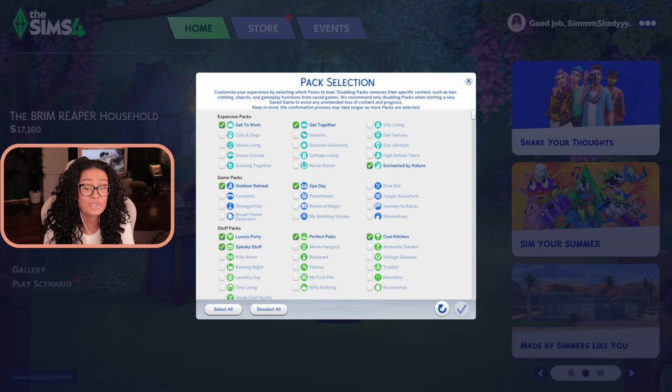Another thing I'm gonna address is that I've seen a few people in the Discord already saying it's bugging their game. So you know what I'm not gonna do? I'm not gonna try it. No, I'm not. Because the fact that people are having problems, people are saying their game won't even open, people are saying they can't re-enable all the packs, people are saying they can't go to work, it's not loading lots.